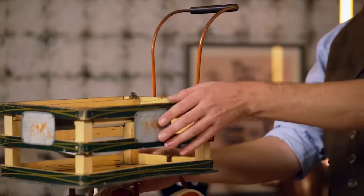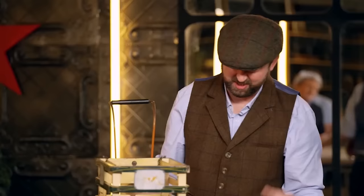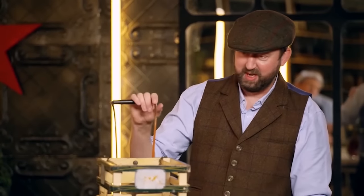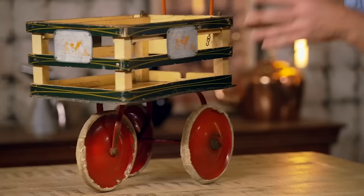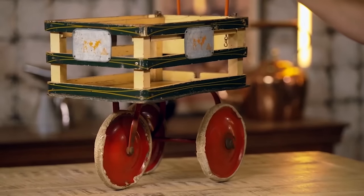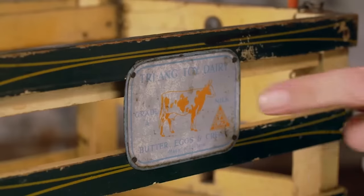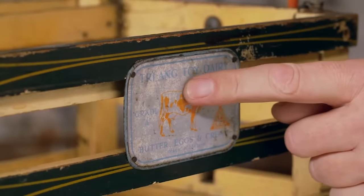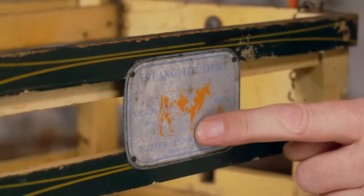Simon's spot on, formed just after the First World War. Lines Brothers, Triang, because three Lines Brothers. That's how the name came about. And, yeah, I think you're right, Simon. This must be one of the early ones, because we've got plenty of that wooden element going on. I just love the little tin labels. I can just about read this one, Nigel. It says, Triang Toy Dairy, Grade A, milk, butter, eggs and cream.